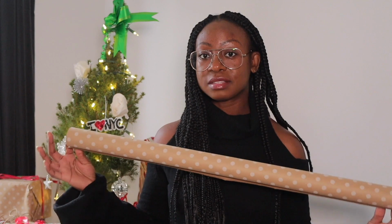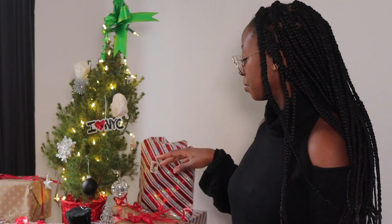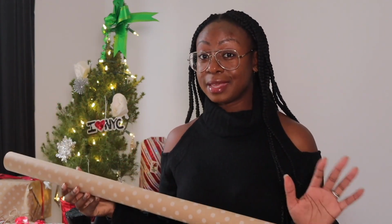So I like to do a mix of two different styles of gift wrap, and when I mix these two different styles, I will dress or decorate the tree, and I will also wrap all of the gifts with those two different styles of gift wrap. This year it's kind of a glam Scandi feel.